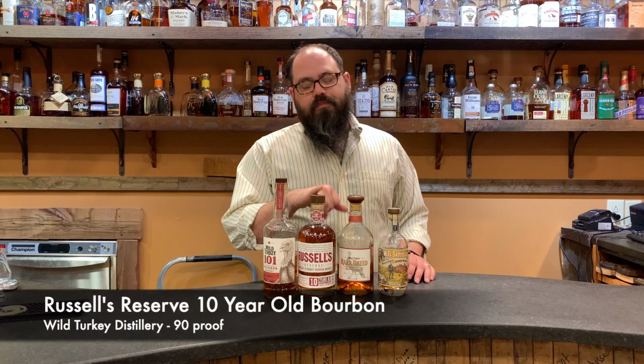Russell's 10-year is, in many ways, sort of become the iconic Wild Turkey expression these days, supplanting 101. It's heavier, a little bit more dense. These richer chocolate and cherry notes are evident in the whiskey. $35.99 on the shelves these days. It's one that I always have open on my bar.